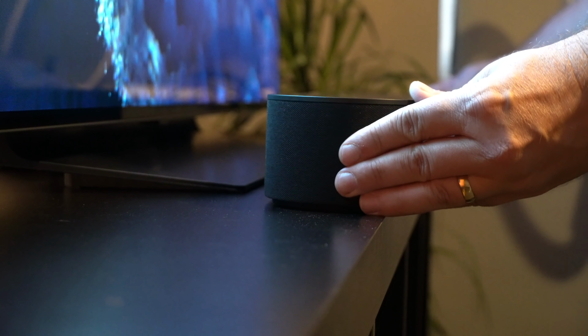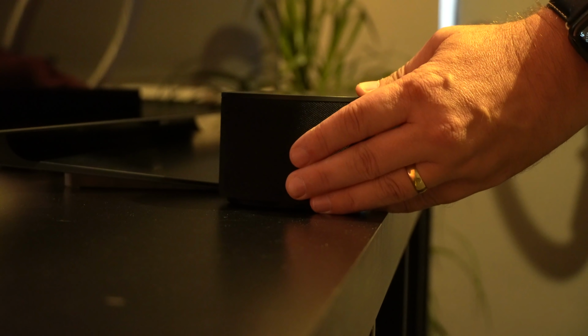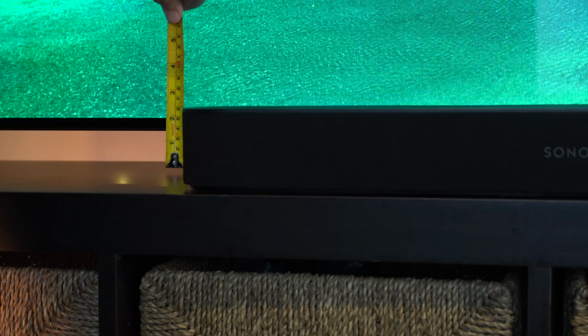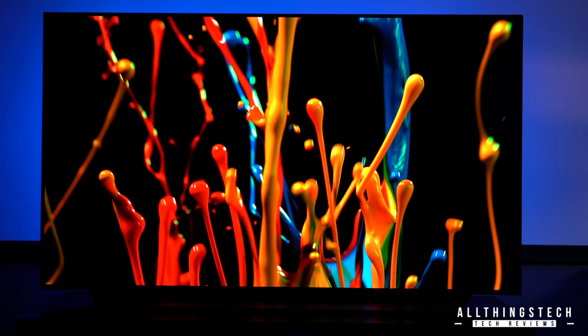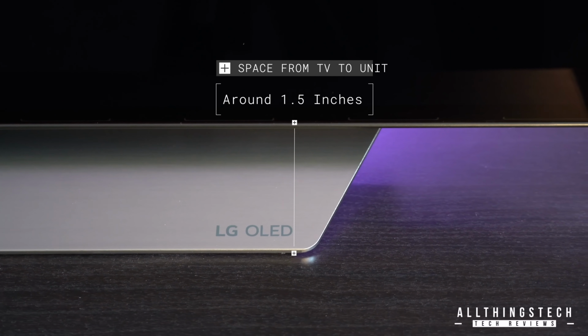Okay, now on to stands. Now, in my full reviews on both of these TVs, I've mentioned that they're both a little bit awkward if you've got a soundbar. Now, that Sonos Beam was a very small soundbar, and both of these stands are not really designed to have a soundbar in front of it. You do lose a certain amount of screen real estate when you're watching if there is a soundbar placed right in front.